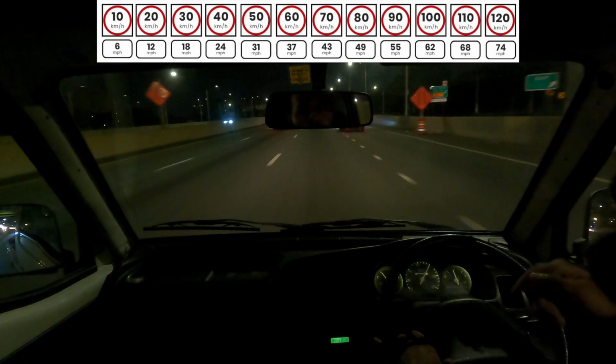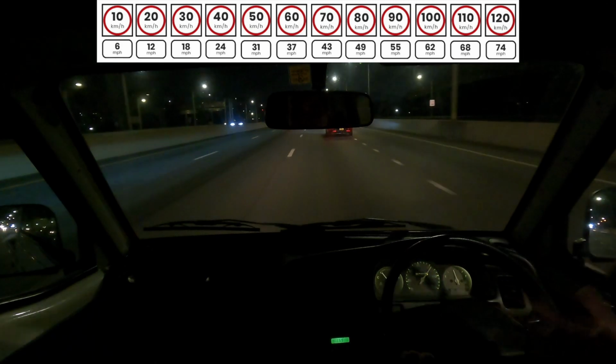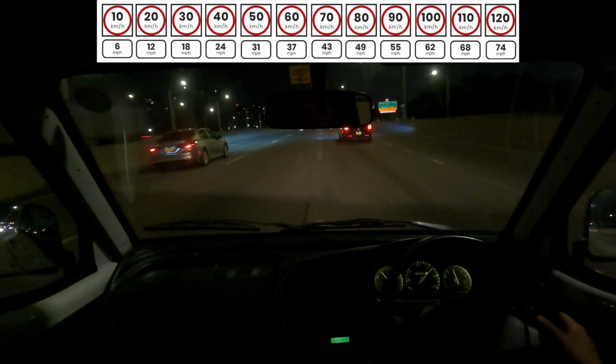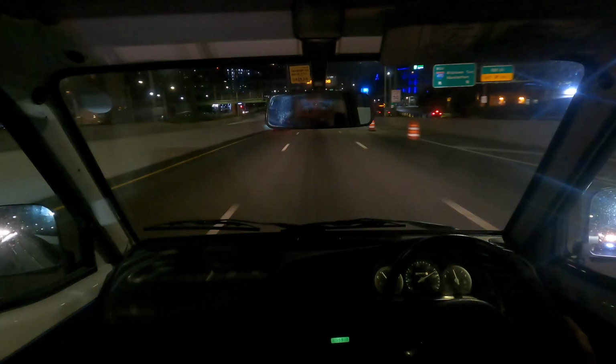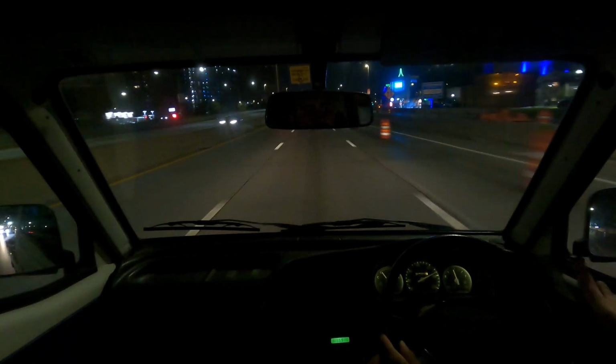So right now, actually, I'm gonna stay in 4th. Right now, I'm in 4th, going 80. You definitely hear the engine like, bruh, change gears. I'll go faster. Now I'm going 90 in 4th gear. This is what 4th gear would be like. So now you go into 5th, and it's not that it's much better, but you know, I'm going 95 now.